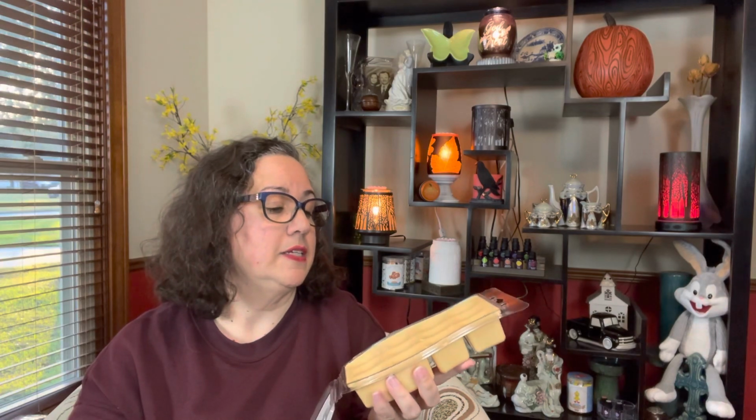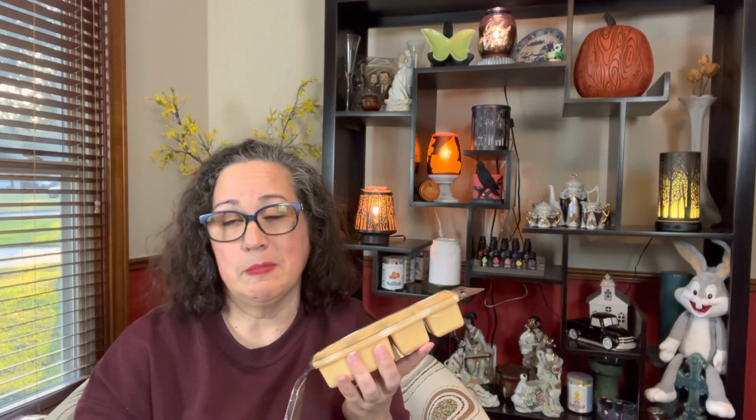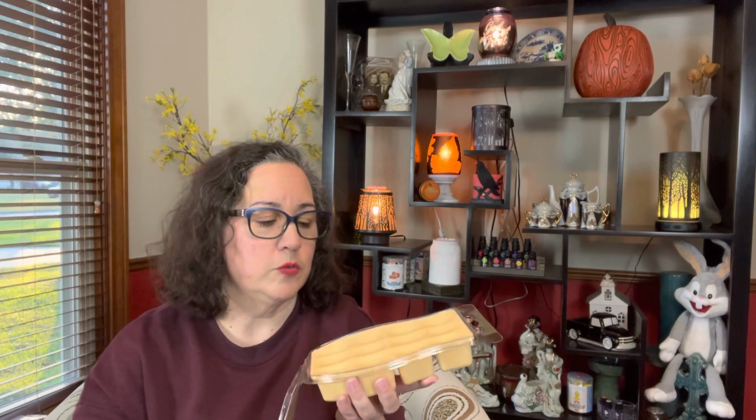It's definitely not something that I warm alone, but I've had a regular size bar, and I've used it to mix with some other scents, some other ones that are maybe really strong, that you like, but you just want it to be softer. Not necessarily all the time, but maybe a couple of times you want it to be a little different, a little softer.